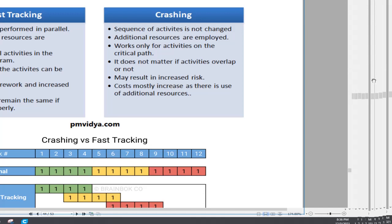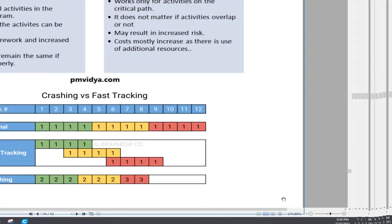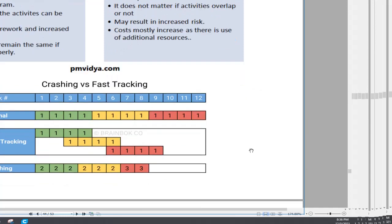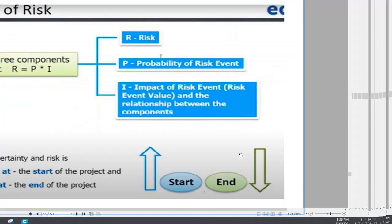Crashing works with all activities in the schedule diagram, while fast tracking works only on the critical path. Fast tracking works only if activities can be overlapped. You see, work can be overlapped. For crashing, it does not matter if activities overlap. Fast tracking may result in rework and increased risk. As I say, it can cause rework and increase risk. Crashing may result in increased risk. Cost mostly increases with crashing as there are additional resources. Cost mainly remains the same with fast tracking if executed properly.